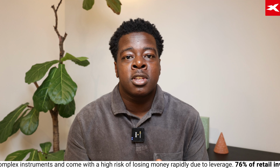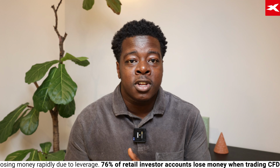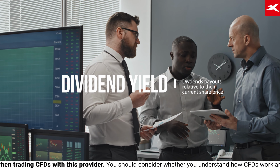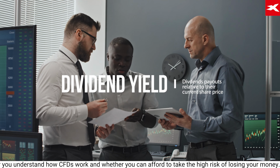Before you go rushing into investing in dividend stocks, there are some things that you need to know that will help you best evaluate what to invest in. Number one is the dividend yield. A dividend yield is probably the most common metric used to evaluate a firm's income credentials. The yield tells you how much a company pays out in dividends relative to its current share price.